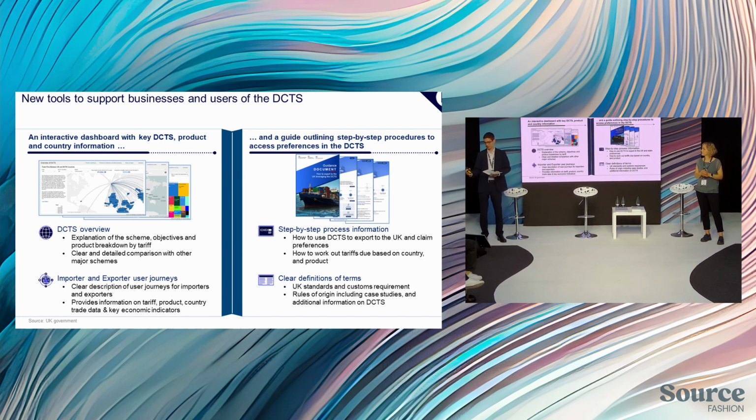On the right-hand side of the screen, you can see we've created 6 detailed guides on everything you could possibly want to or even not want to know about the developing countries trading scheme. Everything from breaking down all the case study examples of all the different types of accumulation in rules of origin. We've got a guide on standards that need to be met to trade into the UK. We've got everything from regulatory environment and also a further explanation of tariffs as well.